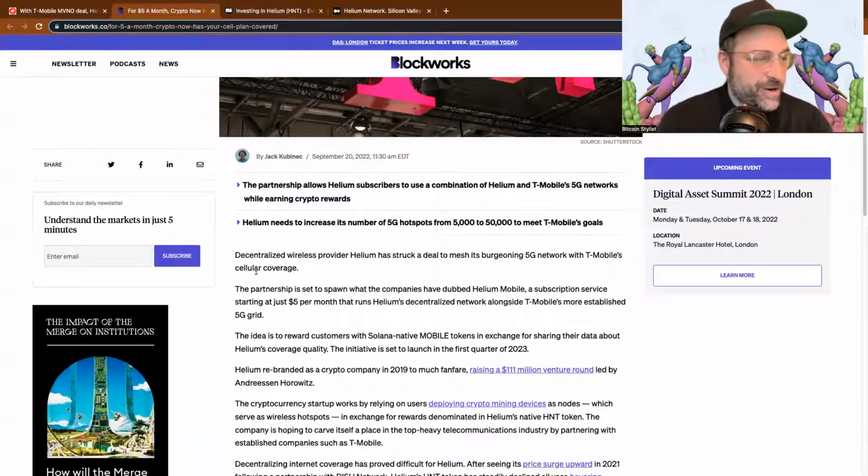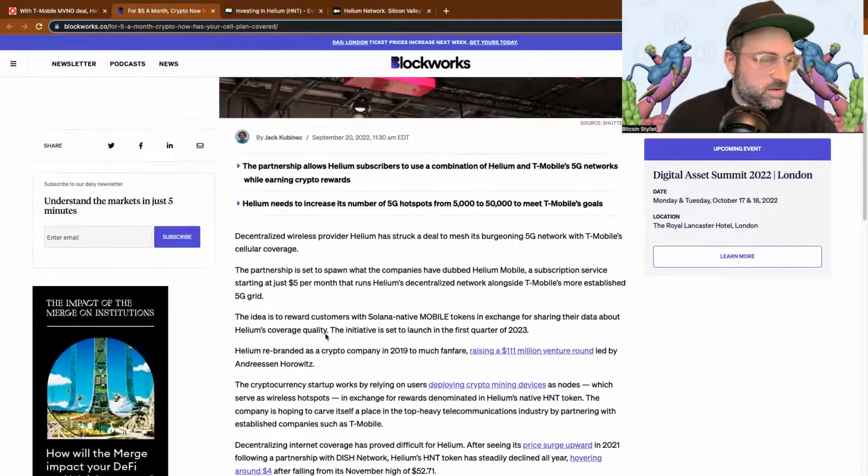So like kind of sharing your data, you know how when you start up your phone or your computer, it'll ask, do you want to send this data back to Apple or Android or Google or whatever, to make your services better? If you opt into that, you can get paid, but there's more to it than that. So I'm going to just jump down here.